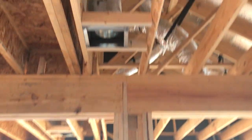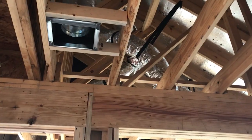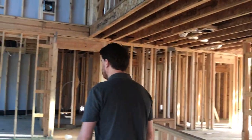Our air conditioner, Kyle. Our rough AC. It's in. All the returns are in. Look. Oh, the plumbing in the kitchen. All the plumbing, you guys. Look up above, Kyle, the AC. Fireplace is installed.